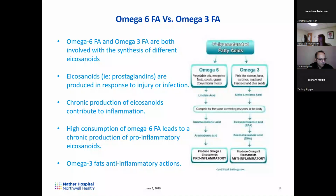Now, I want to take a step back for a second and explain that before the industrialization of our food supply, the ratio of omega-6 to omega-3s was 1-to-1, so they balanced each other out. But now with industrialization, we've got these ultra-processed foods, and what's really abundant in them are high amounts of omega-6 fatty acids. So the ultra-processed foods are contributing to inflammation just by the fact that they have so many omega-6 fatty acids, and we're not getting a lot of omega-3 fatty acids.